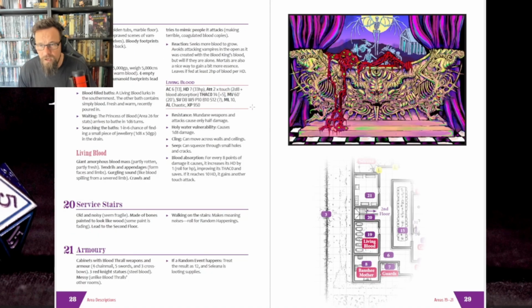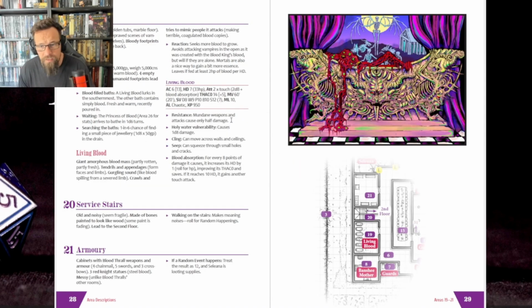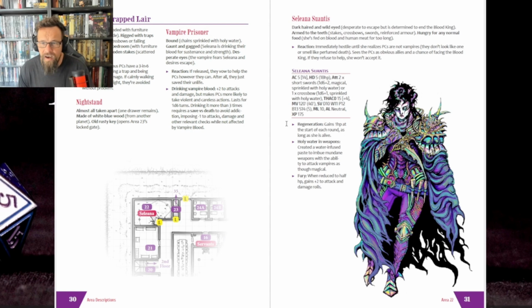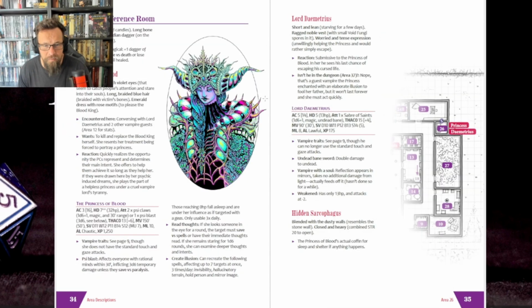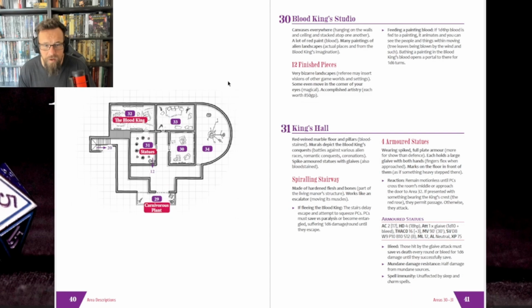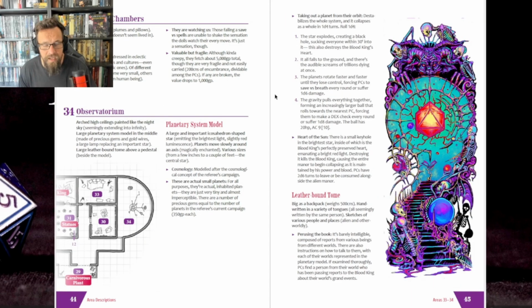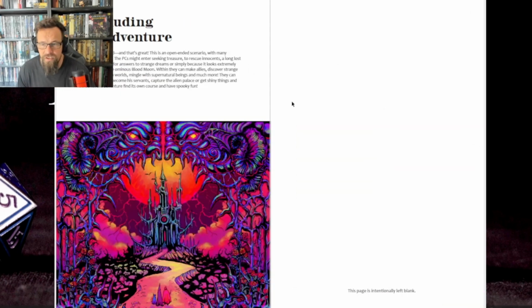And we've got this blood spider queen here that lives in the blood spider court, blood baths. It's very much on theme. Different areas where we're going to find the princess of blood as well. I don't want to spoil this. The artwork is just fantastic throughout, and then you've got them in the top level, and hopefully they will find the blood king and the way to destroy him. And then we've got the dungeons as well, where people are being tortured. And it gets to the end. There isn't a real end.